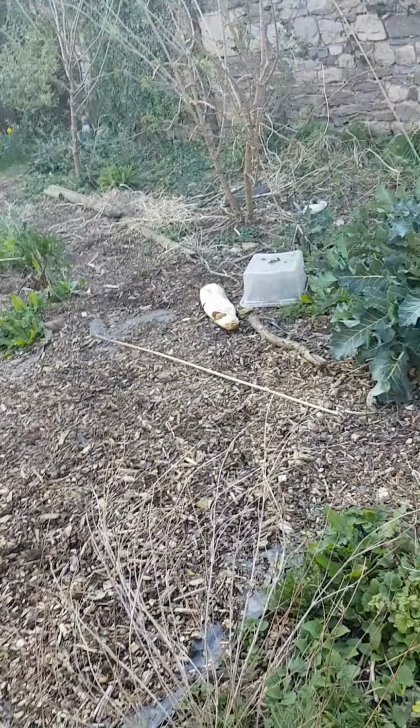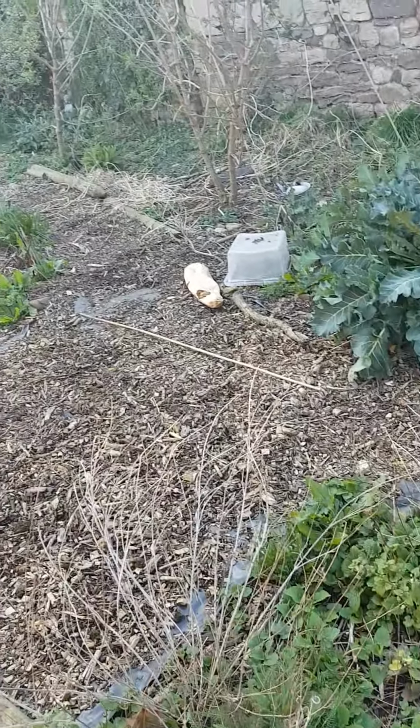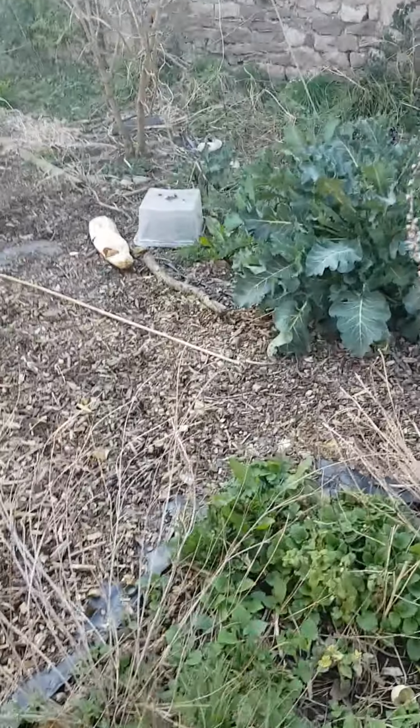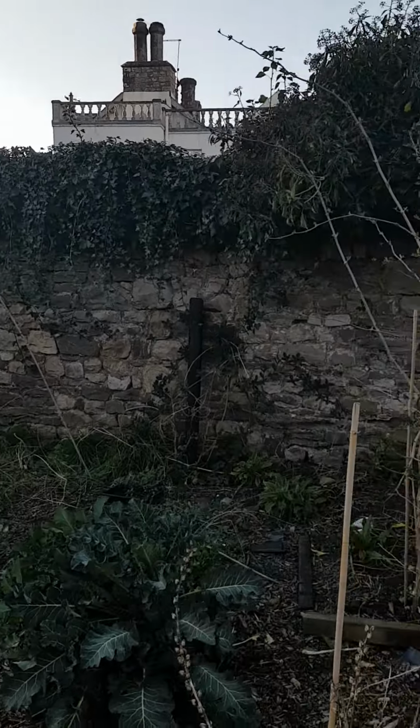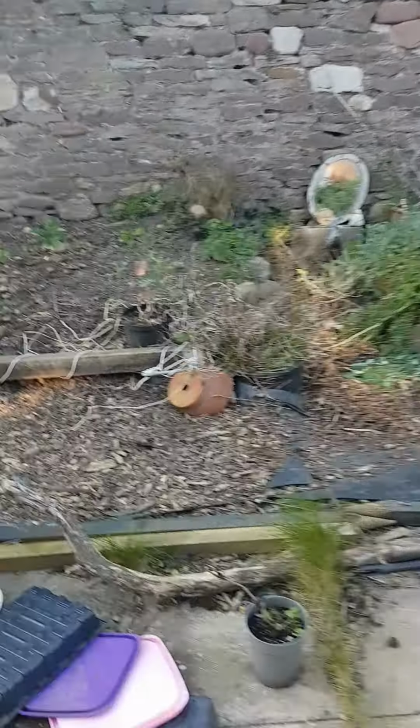I wanted to, it was going to be a riot of colour last year. It was. All these flowers, all these really tall towers of flowers. My honeysuckle's coming on. I've got to trim all this bloody ivy though, which is really annoying. It's really painful. It keeps coming over.